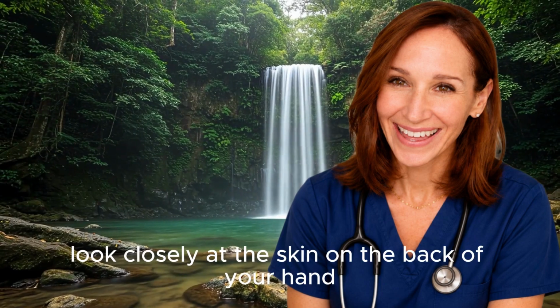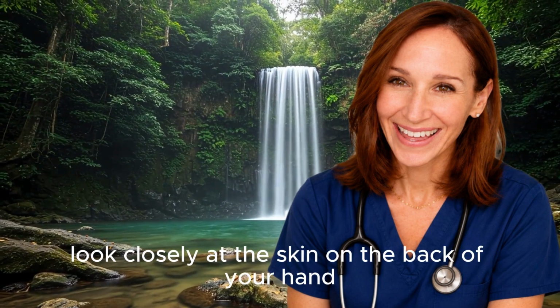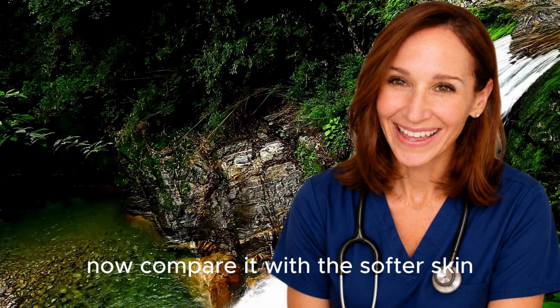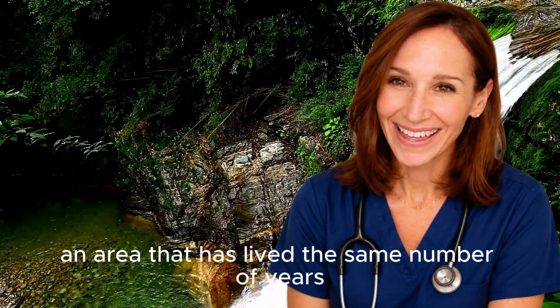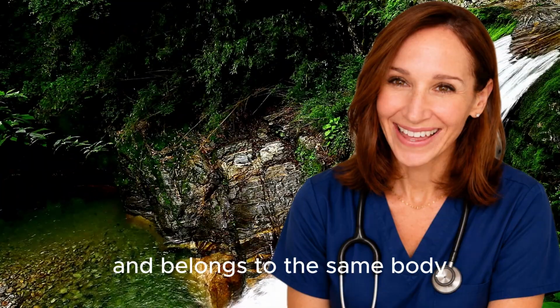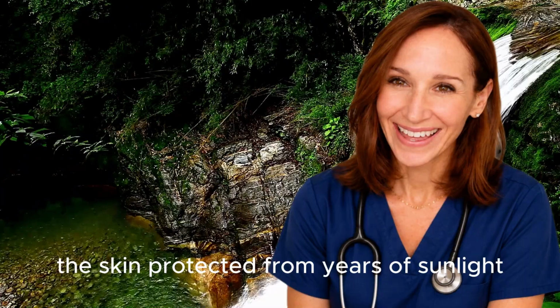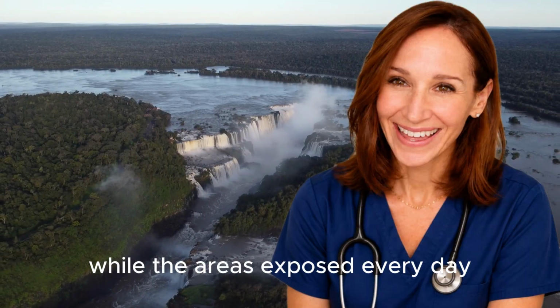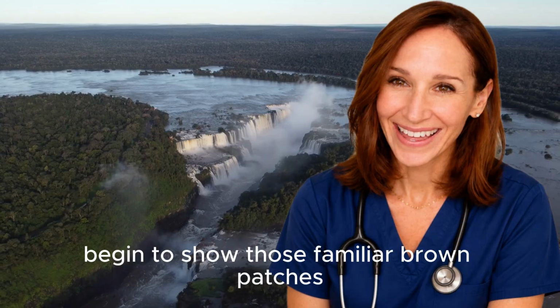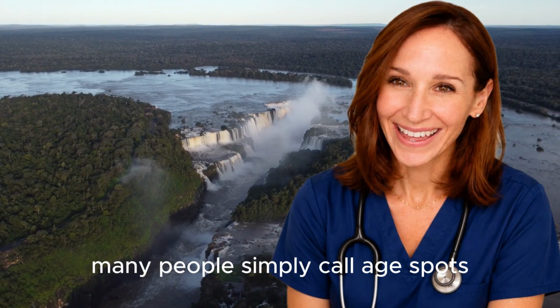Look closely at the skin on the back of your hand. Now compare it with the softer skin hidden beneath your upper arm, an area that has lived the same number of years and belongs to the same body. Notice the difference. The skin protected from years of sunlight is often smoother and clearer, while the areas exposed every day begin to show those familiar brown patches many people simply call age spots.